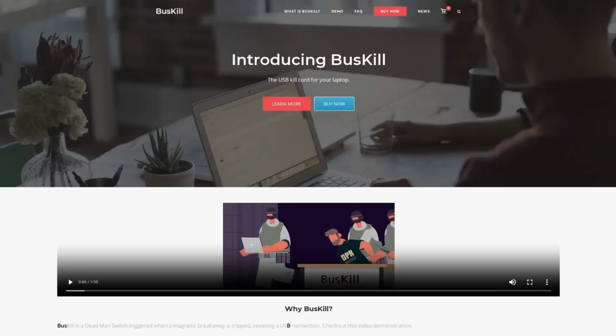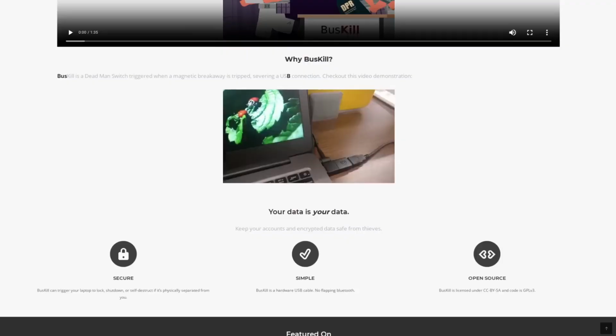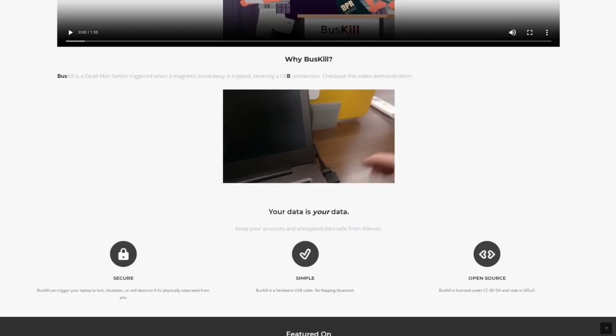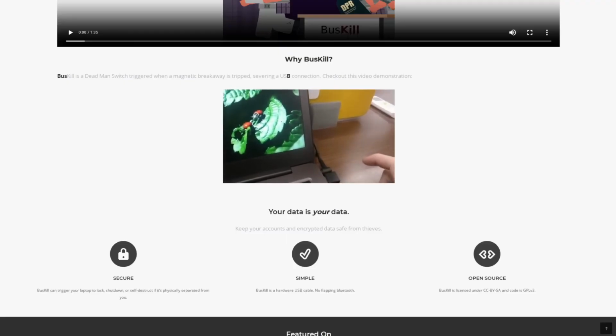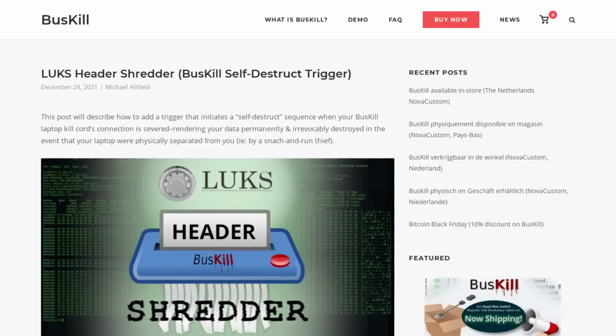Luckily, there's Buzzkill, which gives you that physical deadman switch functionality in any operating system, including Qubes. This is actually better than the lanyard on a Tails USB because Buzzkill is a magnetic breakaway deadman switch that uses a USB connection. When the magnet is disconnected from the machine, it powers off, or you can even configure Buzzkill to destroy all of the data that's saved on the PC.